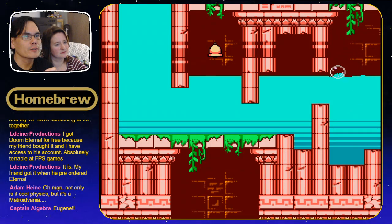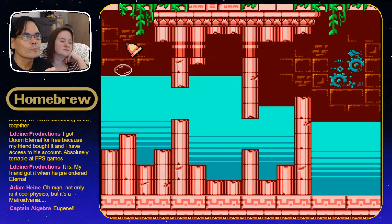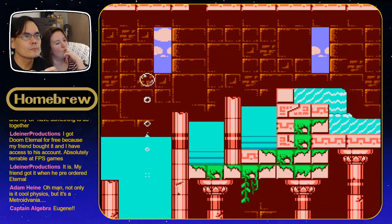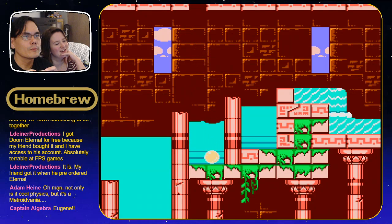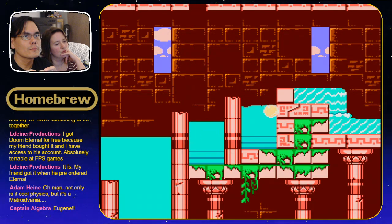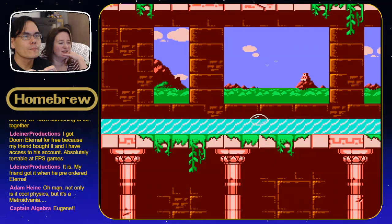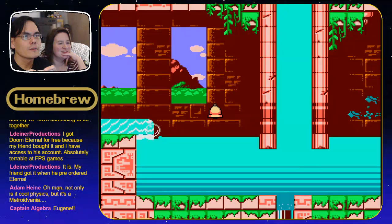I've got to tap it, huh? Yay! Oof. I assume to your right you're going to return to where you were. Oh, look at the scenery! This is so stinking cute! I can't get over it.